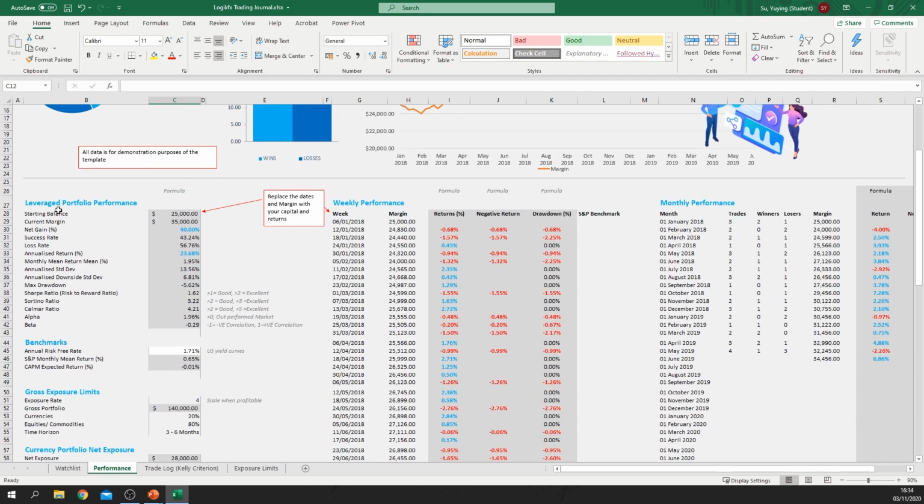So on the left here, we have our starting balance, which we type in. And then basically what that is, you type in any starting balance that you start with. So let's say, for example, I start with $25,000, I put that in. Or if I start with $2,000, I put that in here. Okay. And then the rest of these statistics will start to auto-populate.